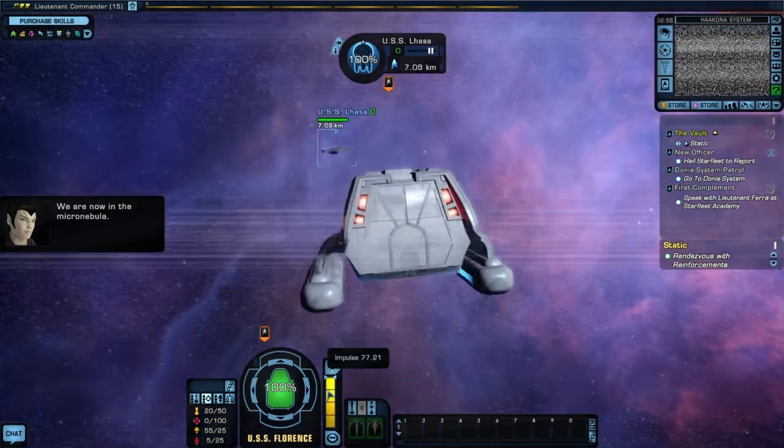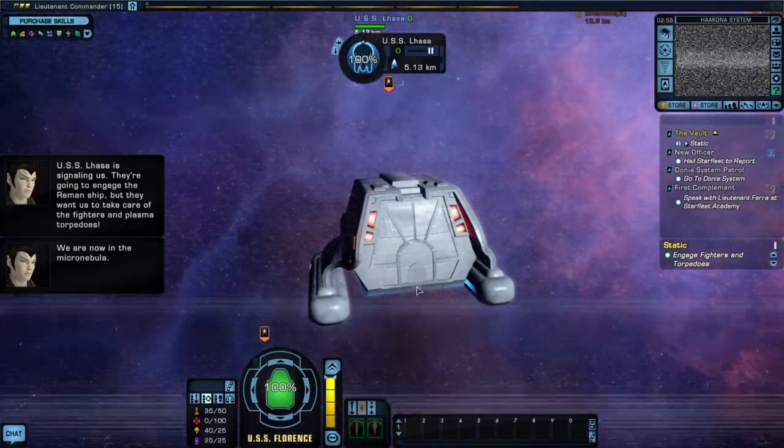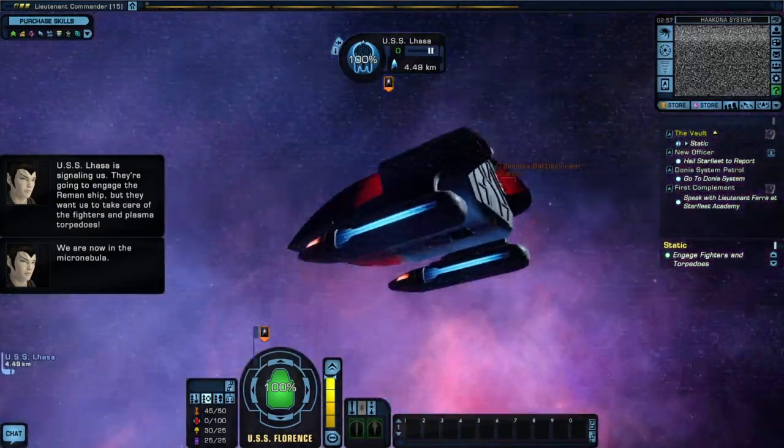We are now in the micro nebula. USS Laza is signaling us. They're going to engage the Reman ship, but they want us to take care of the fighters and plasma torpedoes.